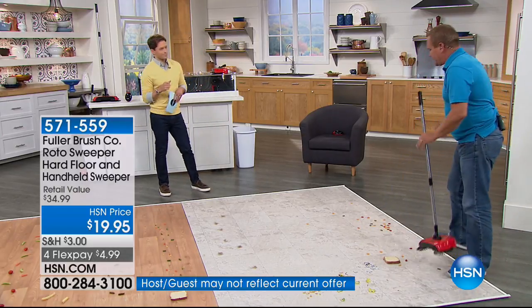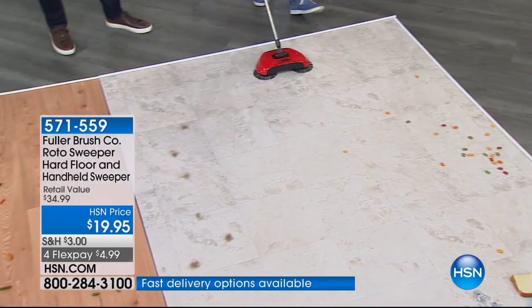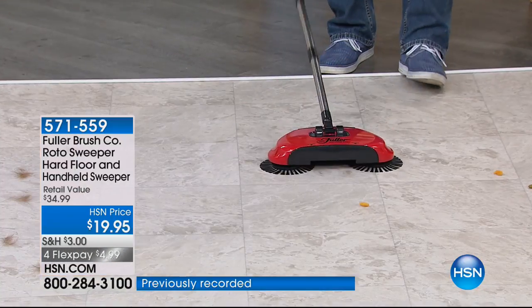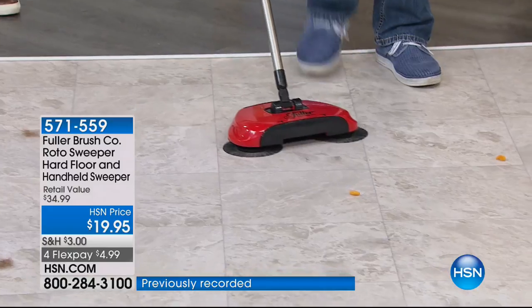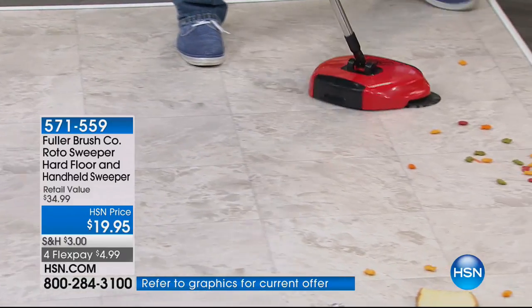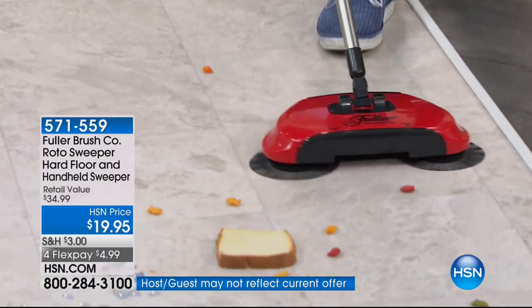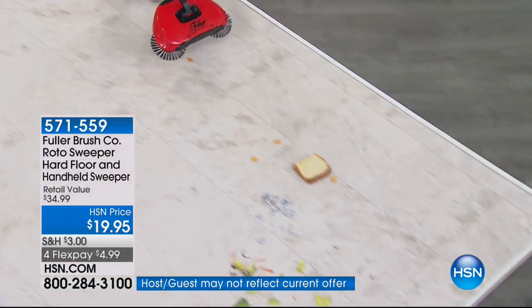What's great about this is it's like a walk behind broom. So it's not hard work. It's less than 2 pounds, it's got a very swivel head, and the handle goes all the way to the floor so you can get under furniture. The way it works, it's got triple rotating brushes that lift and channel the dirt between into the center, and it picks it up right into its own built-in dustpan.